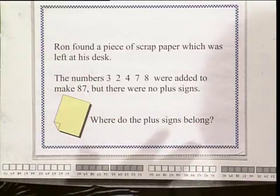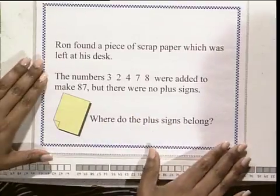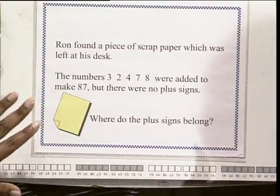Is it only a plus sign you can put in there? I'm thinking that's what's going on here. So let's talk about it. Let's read it to the audience.